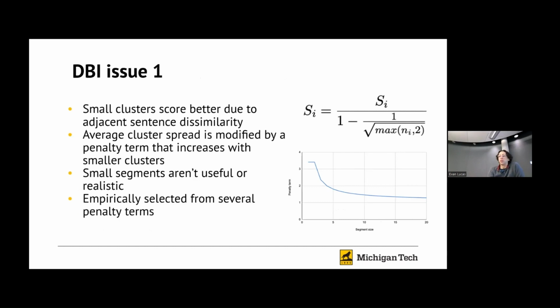The first problem here is that because of the way the semantic space works, the smaller the cluster is, the better it looks, because within the semantic space, sentences tend to move around constantly. You'll never get something that's in the exact same spot. And so you can artificially make your score better with the Davies-Bouldin index just by shrinking your clusters down until they're tiny.